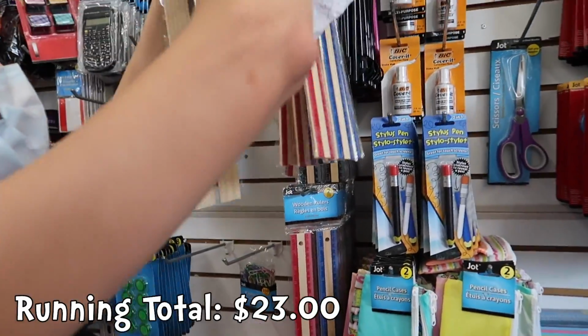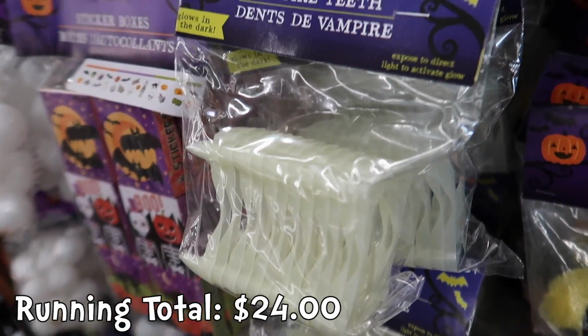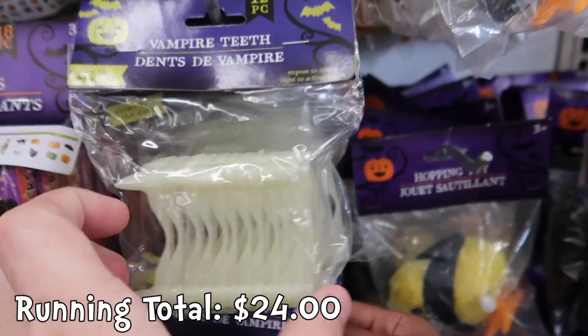Look at that. That's really cool. Oh, there's black for Logie. Black for Logan. Logan wanted black. Hey guys, we can all get vampire teeth. 12 vampire teeth for $1. That's pretty cheap.